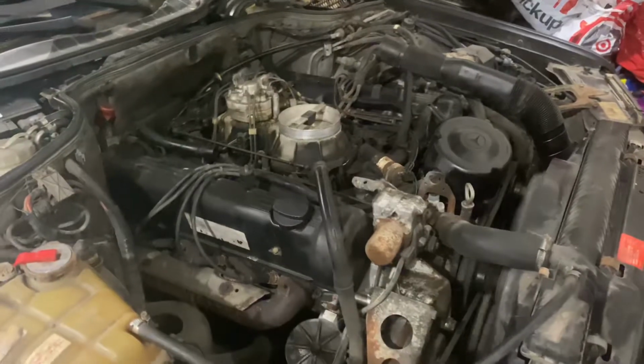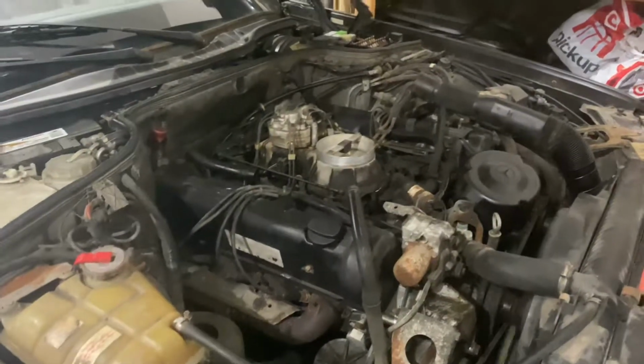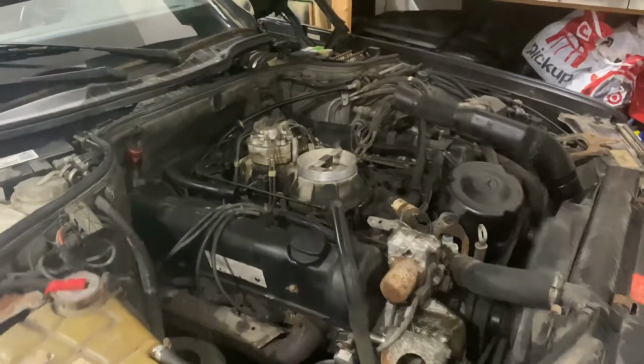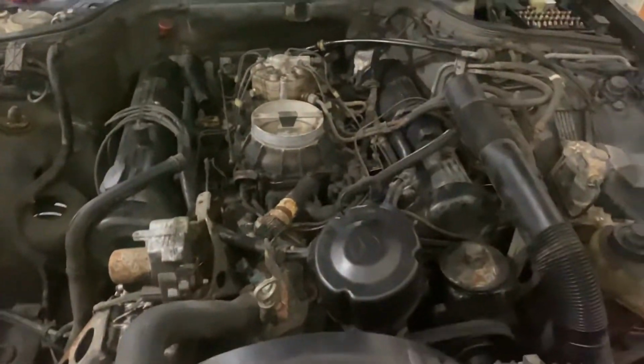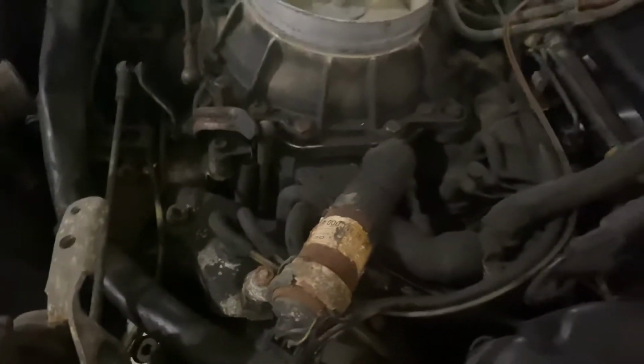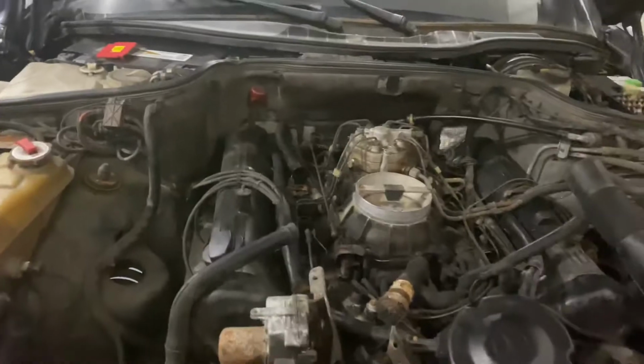So we have an issue, and it might be related to electronic or something not communicating, preventing my car to start. I don't think it's mechanical, but I don't know. This auto control valve right there, is that at fault?